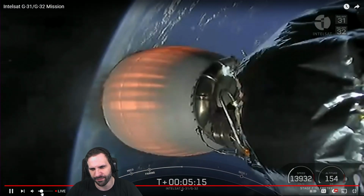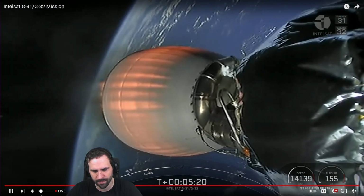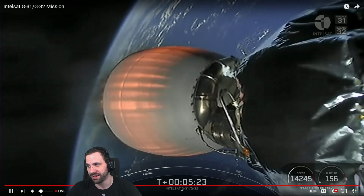The way it carries load, I mean, it might work. The Merlin vacuum engine maybe is extremely similar to the Merlin 1D engines. Why do that when you could just attach 2 Falcon 9s to the side, though?